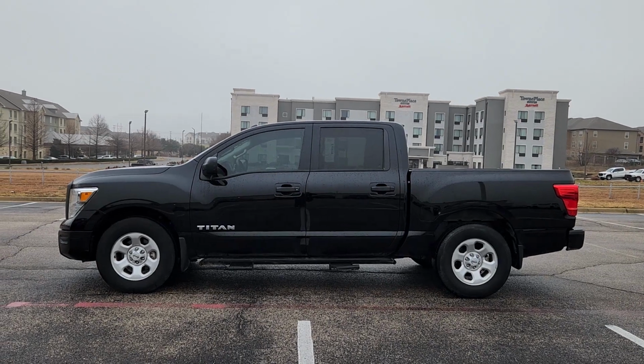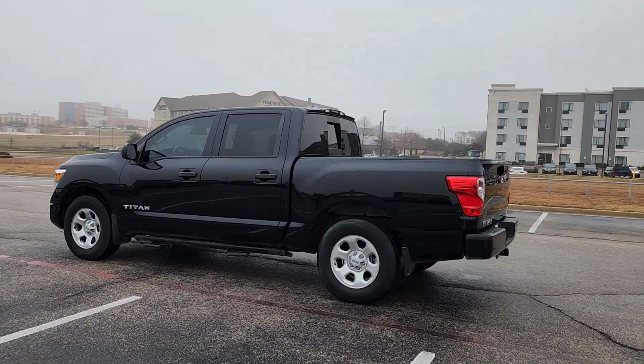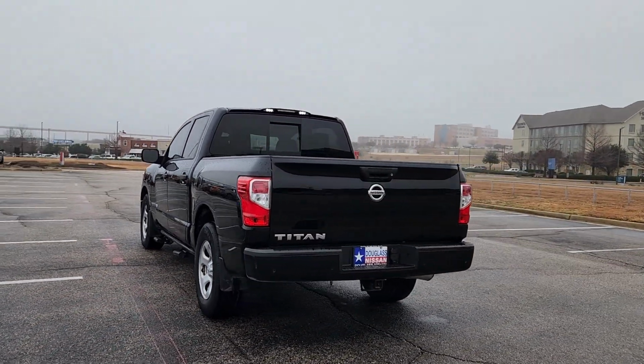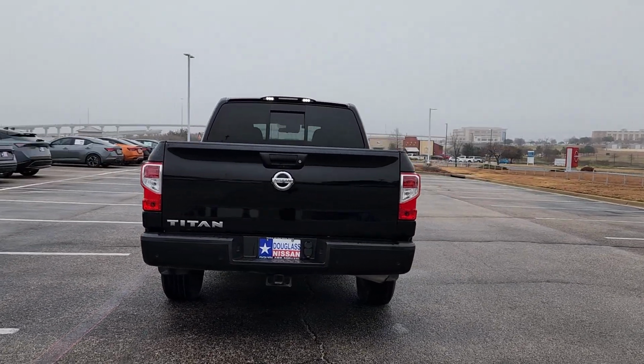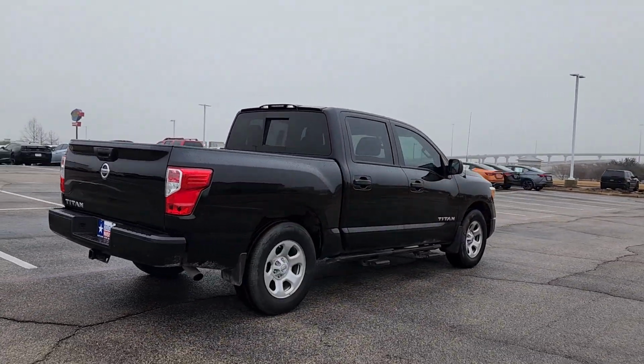Get a feel for the 2021 Nissan Titan. This vehicle is an outstanding buy with fewer than 20,000 miles on the odometer. Here's an all-powerful Nissan Titan, the full-size pickup that's refined on the inside and rugged on the outside.